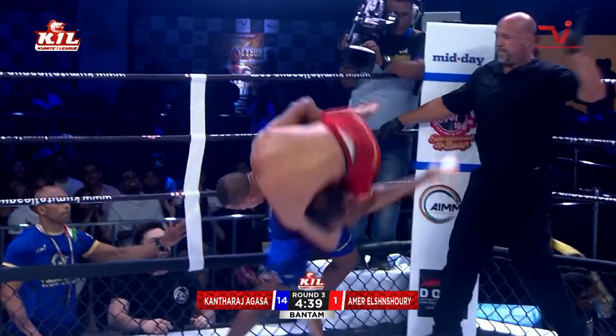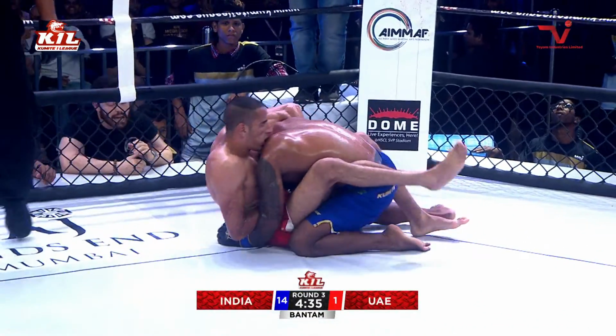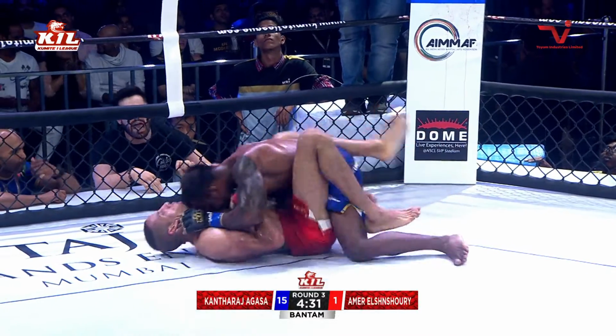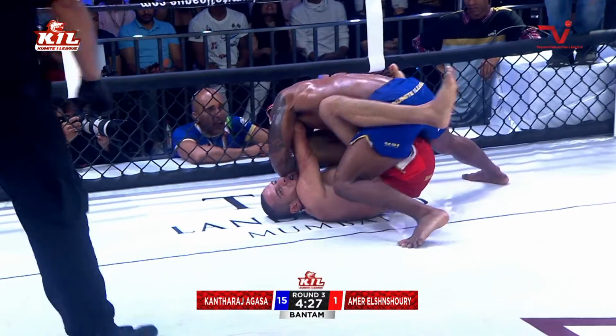Agasa deep in on that double. Big slam. Nice takedown by Agasa. Right back down to business. It's what he does, Nate. He has been in control from the beginning. As soon as it hits the ground, it's all Agasa.